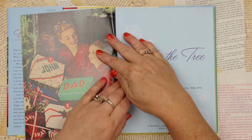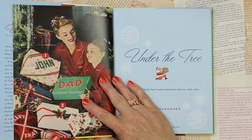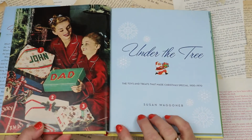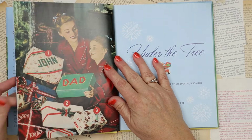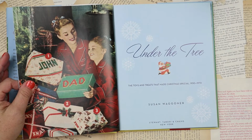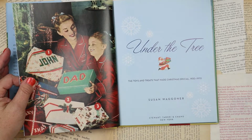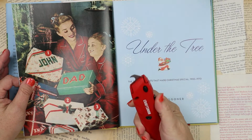So Under the Tree. I love this book and I can't wait to use it. So that's why I wanted to do the video real quick. It does have sewn in signatures, so these easily can be taken out. Oh, I don't have my pick down here, I don't think. I do have a certain pick that I use, but this is my backup.